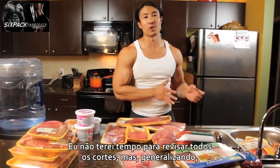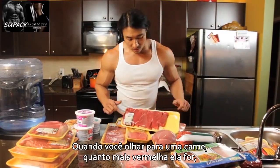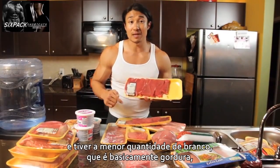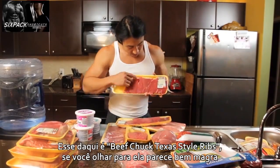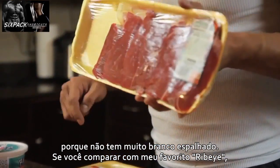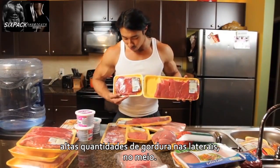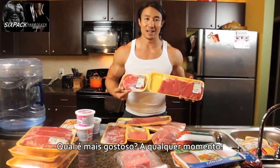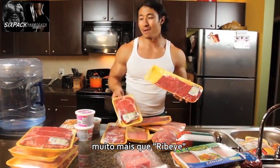So I won't have time to go through every single different cut, but generally speaking, this is how you can tell. When you look at a meat, the redder it is and the least amount of white, which is basically fat, the leaner it is. This is beef chuck Texas style ribs. If you look at it, looks very lean because there's not a lot of white in between. If you look at this versus my favorite, ribeye, right? Large amounts of fat on the side and right through the middle. Which one tastes better? Any day. When it comes to getting lean, if you want to keep your calories down, this is probably the way to go. A lot more than ribeye, okay?